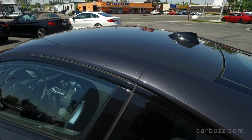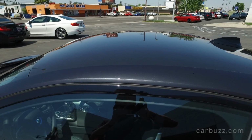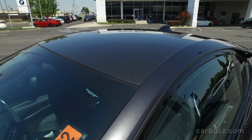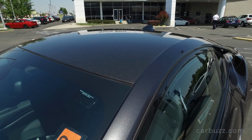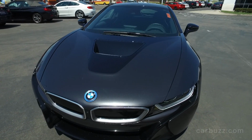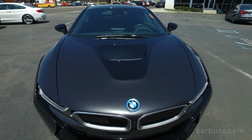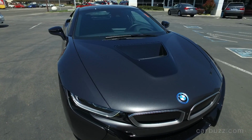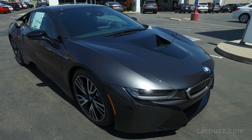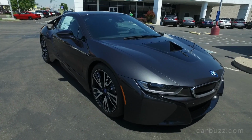And like I mentioned, this car is all about technology. For example, this roof is made out of carbon fiber. It has UV protection. And even that front V-shaped hood scoop right there is designed to help redirect air over the top of the car to the rear. So everything here is functional, and it looks great.